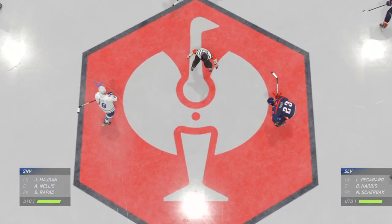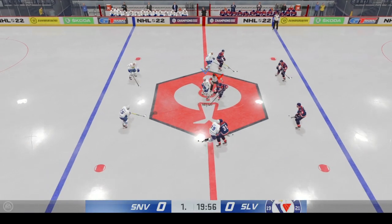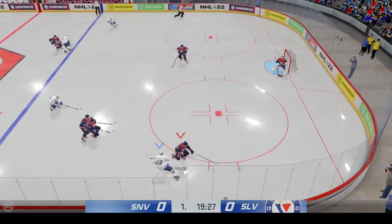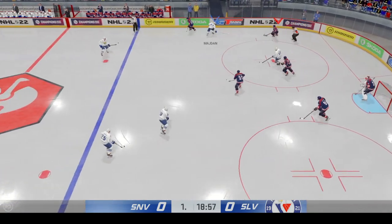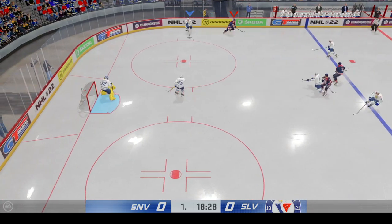Opening faceoff just moments away. Puck is dropped, and we are underway. This has been one we've been waiting for a while, and it's time to finally see what the payoff is all about. Passes it to Sherbak, looking to make something happen along the boards.